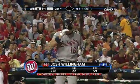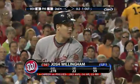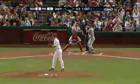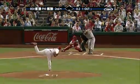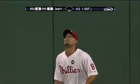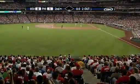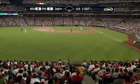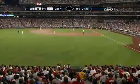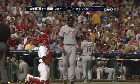Willingham hitting .278 with 22 homers and 59 runs batted in. Acquired from the Marlins along with Scott Olsen during the offseason. And he hits that one in the air to center field. Plenty of room for Shane. 2 fly balls, 2 outs here in the second. A couple of fly balls with the crowd going ooh a little bit when they're up, but he's kept them off the barrel, both of them. Both those, I think Dunn hit his in a little bit, and that one was off the end of the bat. So good location by Cliff Lee, good movement.